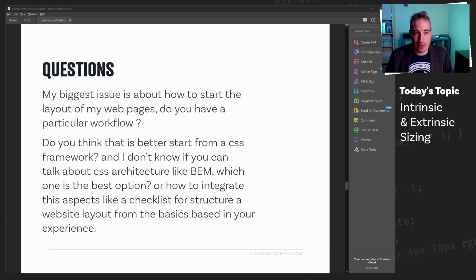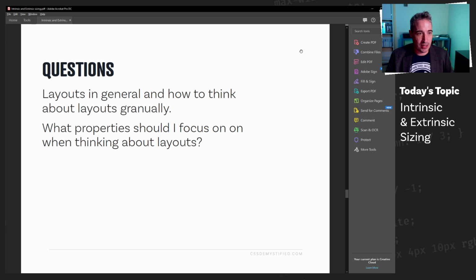And when it comes to the layout too, I think the next one is also about layout. Here we go. Layouts in general and how to think about layouts granularly. But what properties should we focus on thinking about layout? Again, I put this in just because there will be a big part of this course talking specifically about layout. I know people have a lot of trouble breaking down layouts.